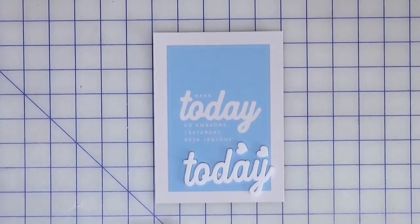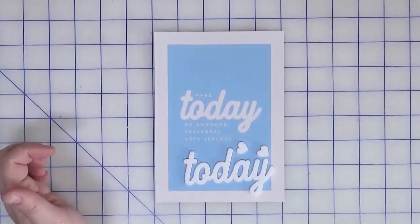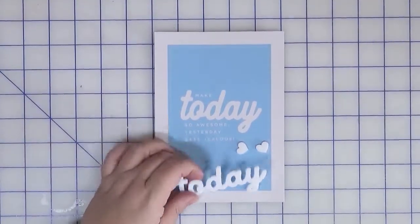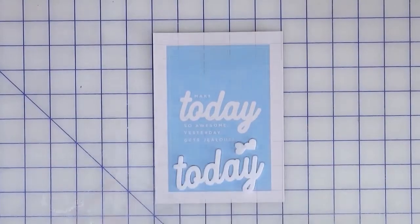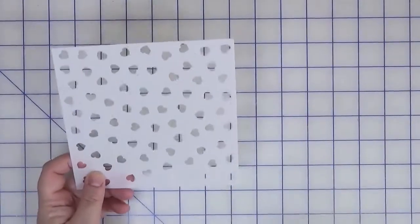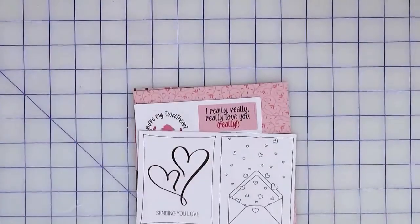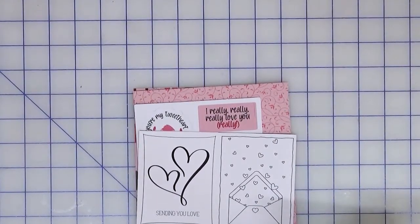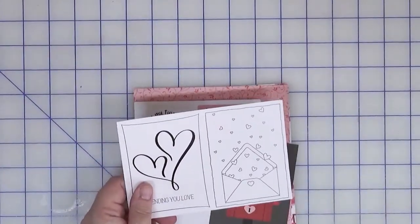So the card from the kit has the quote, "Make today so awesome, yesterday gets jealous." They provided us with an acrylic today and 2 acrylic heart pieces. We also received a heart stencil from SCT. It's really cute. And we have from Photo Play Papers, Love Letters collection. So we got some paper, some Color Me cut aparts, and some ephemera embellishments.